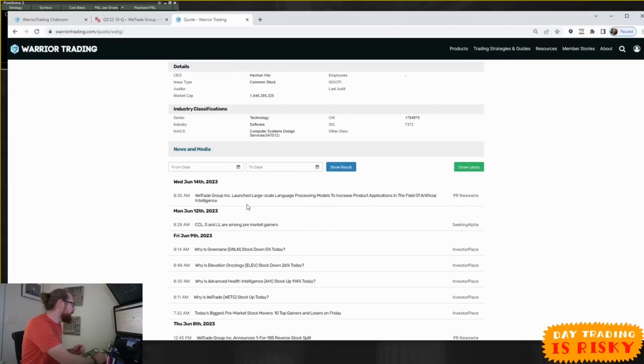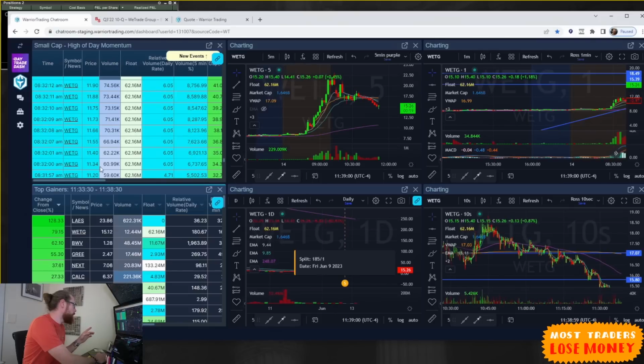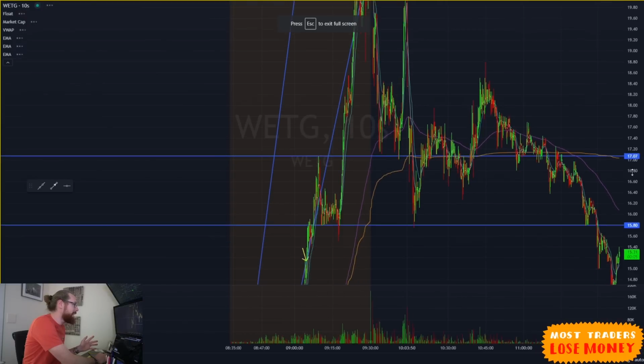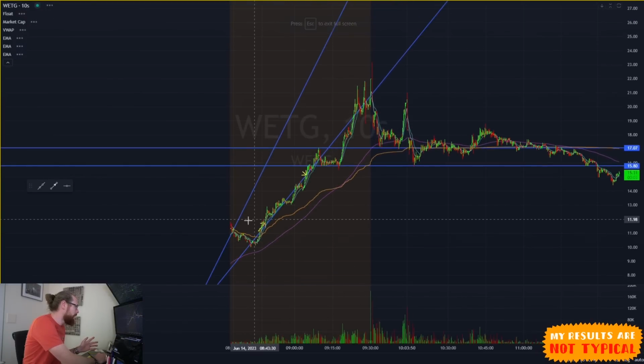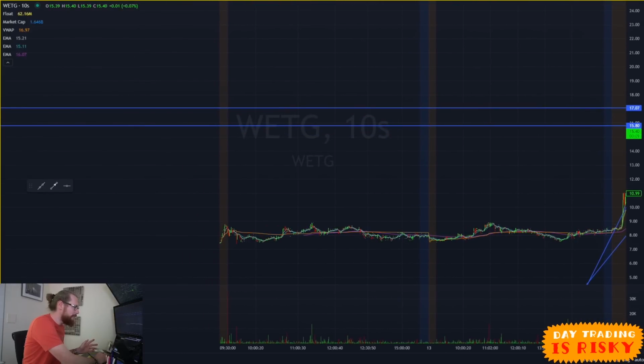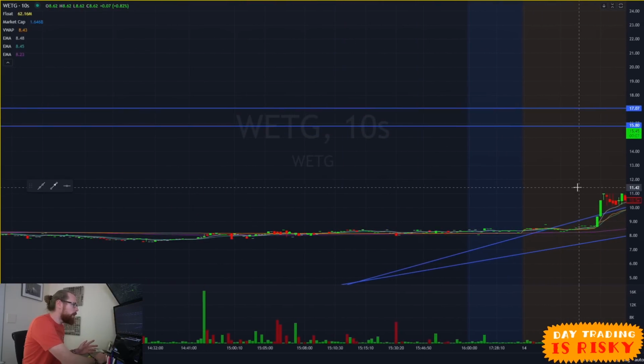So the news is: WeTrade Group launched large-scale language processing models to increase production applications in the field of artificial intelligence. Keyword, buzzword. That's a hot word right now, right? So all of a sudden, what happens? The stock starts to squeeze up. So it goes basically almost immediately from $8-9 up to 12.